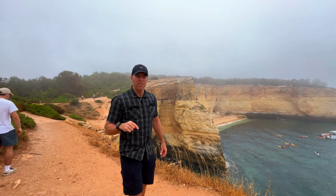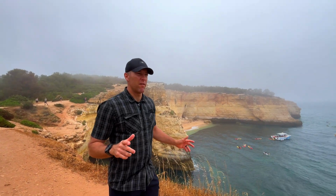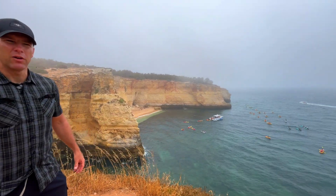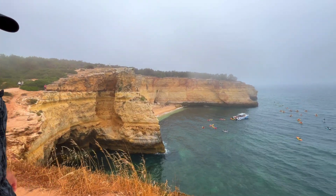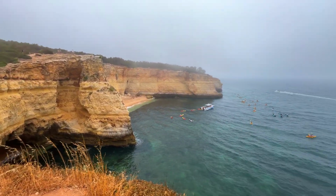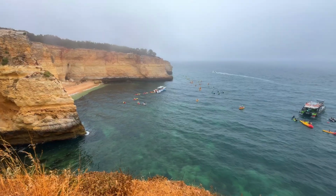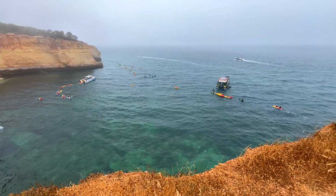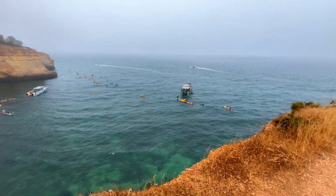This trail is actually 5.7 kilometers. It's incredibly foggy right now, so we're not going to do it all because we don't get as great of views. But you can also see where all the kayak tours bring you. I don't think they actually stop at the beach though, but they all continue along and try to hit different coves along the way.